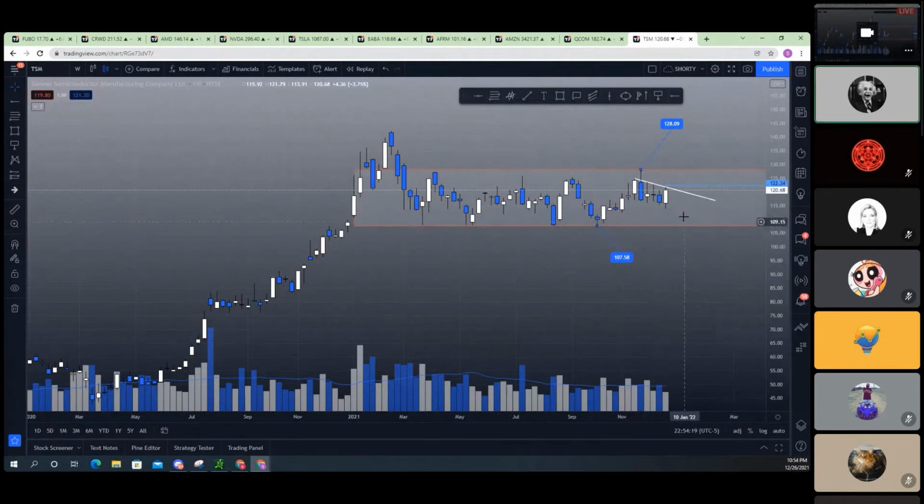A lot of people will get greedy and they will forget what's waiting right above it. So sure, you can play this over 121 tomorrow if it starts running. If you do, make sure that right here at the 128 level, you take your money off because it will smack you here.